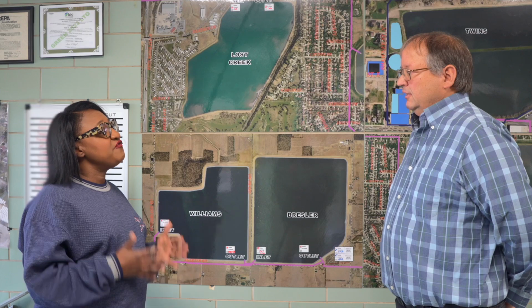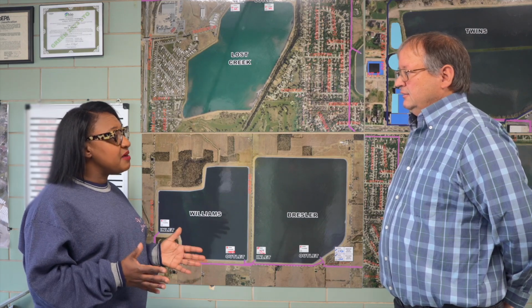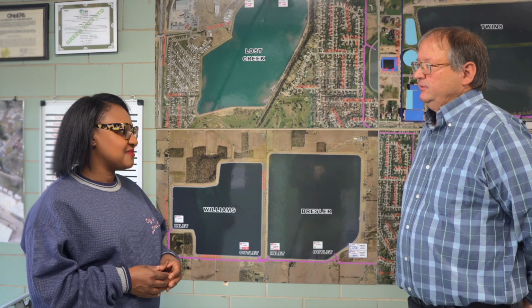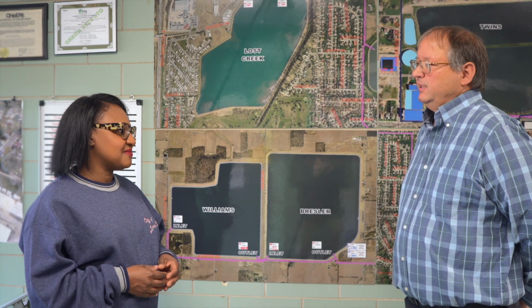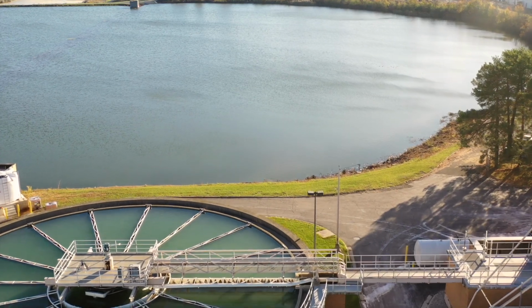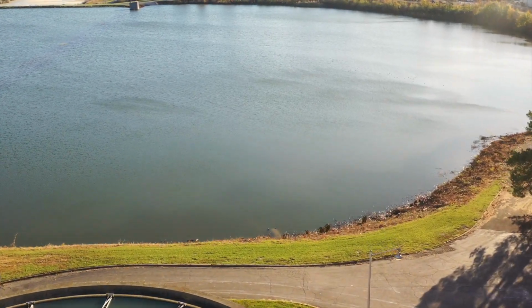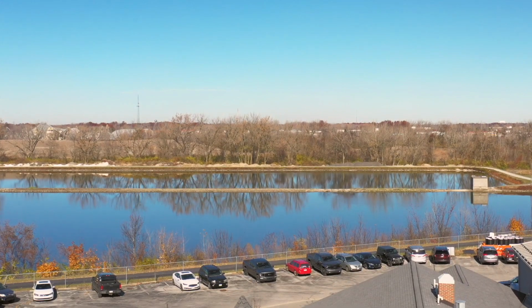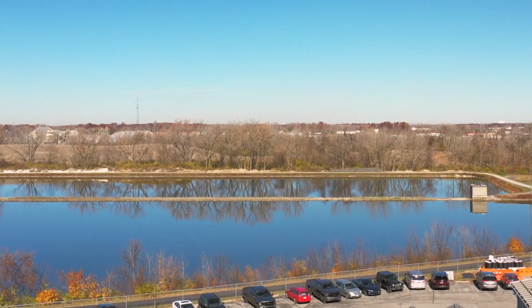So wow, that's over 40 million gallons of water to pump. That has to take a lot of power. How much electricity do you use? Our budget is over $1 million a year to pay for our electricity to produce the water out of the distribution system. As you've heard, the water department produces a huge electric bill for the city. But we're implementing new ways to manage that cost, along with setting new records in the state of Ohio.